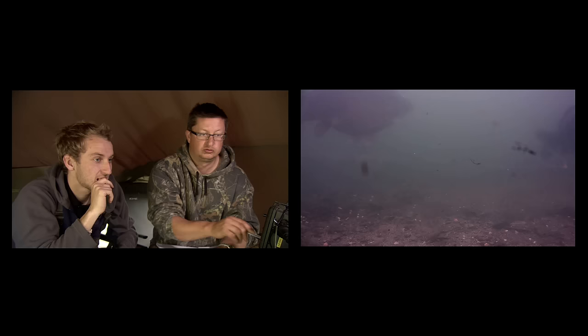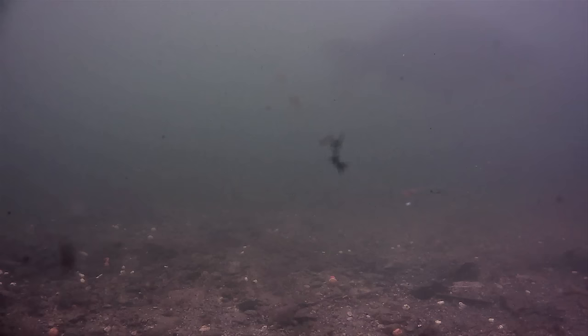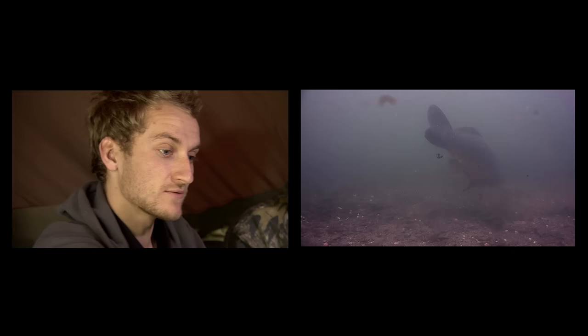That's the small plated there. Is it? I think it's a massive fish. That is big. That is a massive fish. The thing is, that common came from this angle, and he just went over the top of it and missed it, and then tried to suck it in again, but the hook link strain, because it's from here to here, isn't it? It was going underneath its chin.